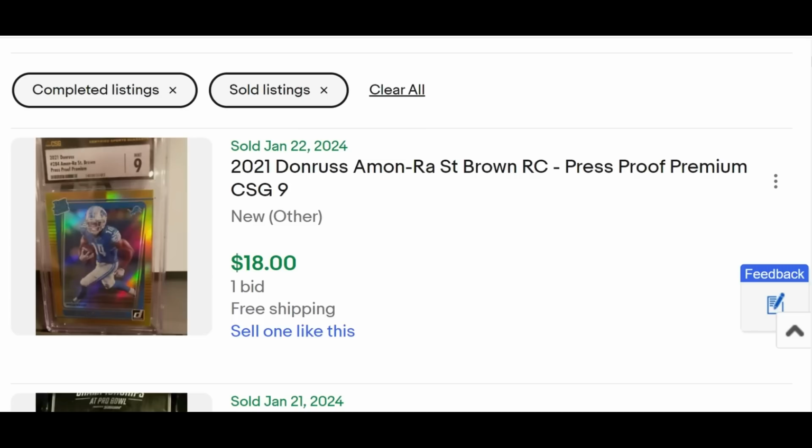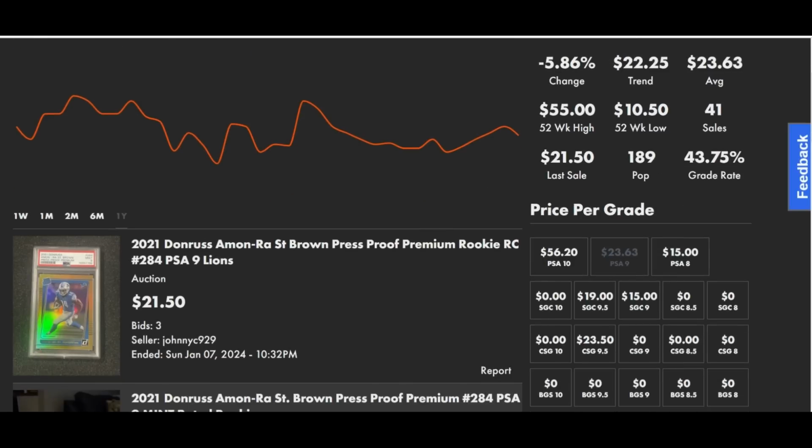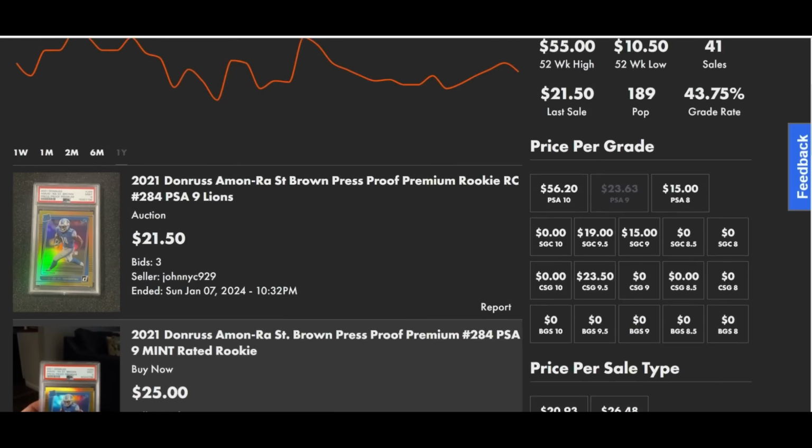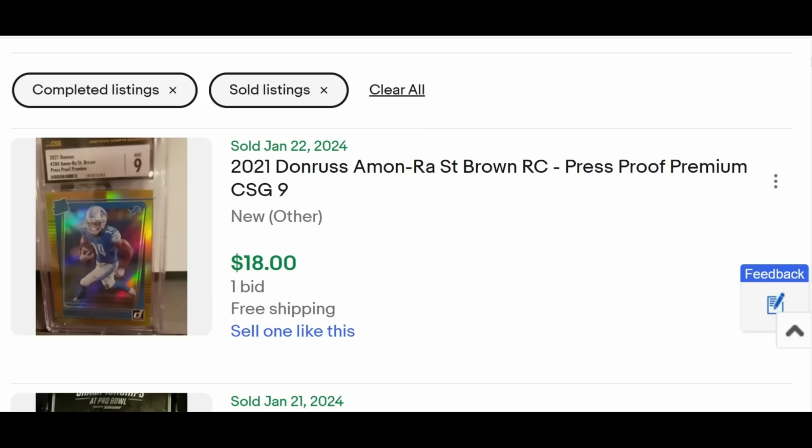I want to look at one specific card. Here's an auction that ended today. A Press Proof Premium rated rookie. Got that nice little gold shine on it. CGC 9. And if you compare that to the PSA 9, virtually the same exact values you see here. Jan 7, $21.50. December 24th, $25. And $18. So very, very small difference between those.